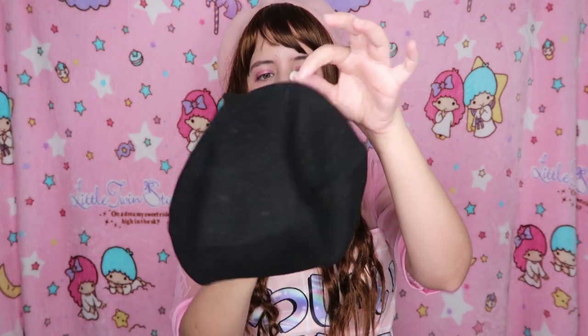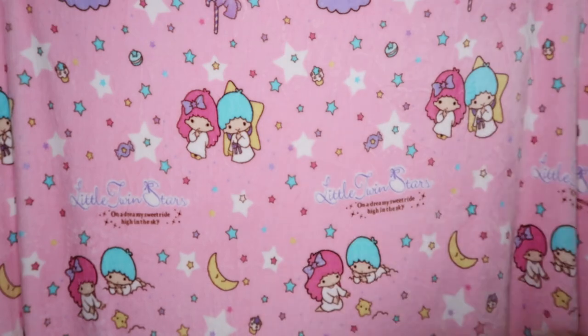This is the other beret. So we have, again, a simple beret, but it has a very cute touch, a cute pink and red touch. And I can't believe it, but I don't know if you can notice how flimsy this beret is, compared to the other black one, extremely flimsy.